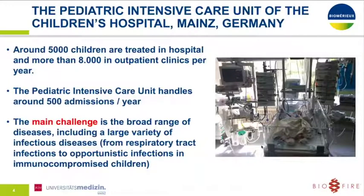I think every pediatrician can share my experience that our main challenge is the broad range of diseases that we see and treat every day. And that includes, of course, a large variety of infectious diseases, starting from respiratory tract infections all the way down to opportunistic infections in children that are immunocompromised. And since it's oftentimes quite challenging to identify the causing pathogen, we felt over the last years that it's important to implement testing systems that spread over the entire array of infectious pathogens that children encounter.